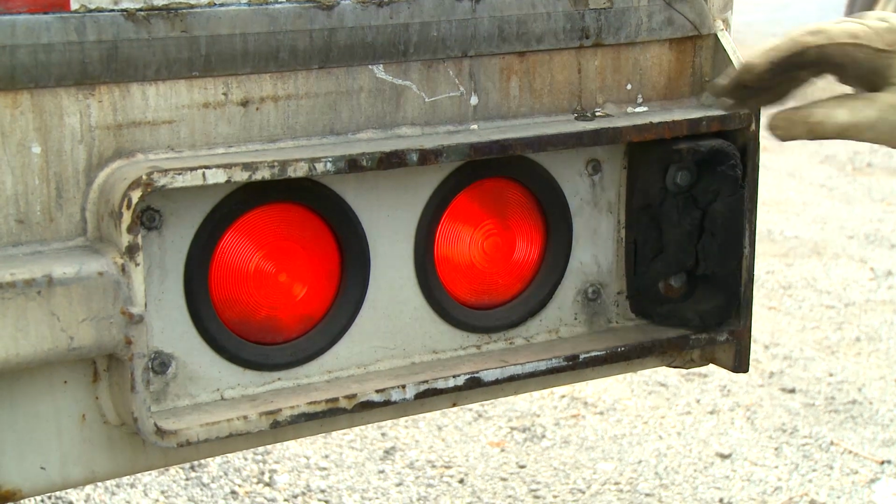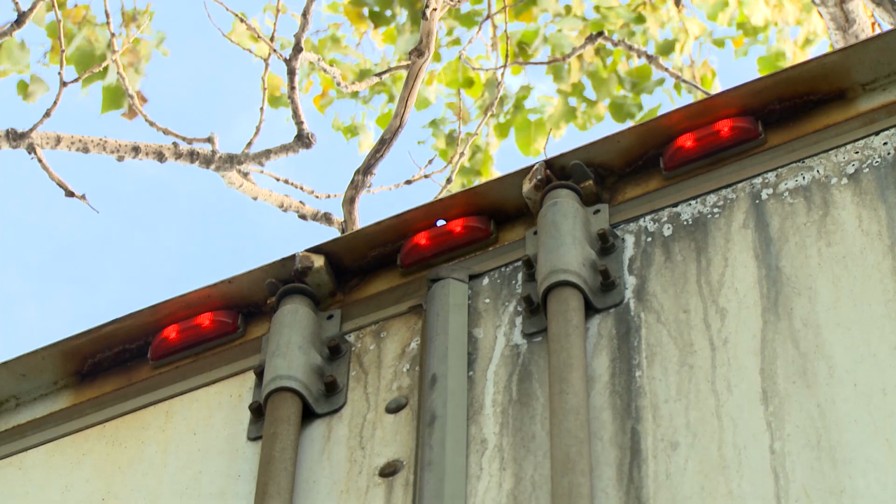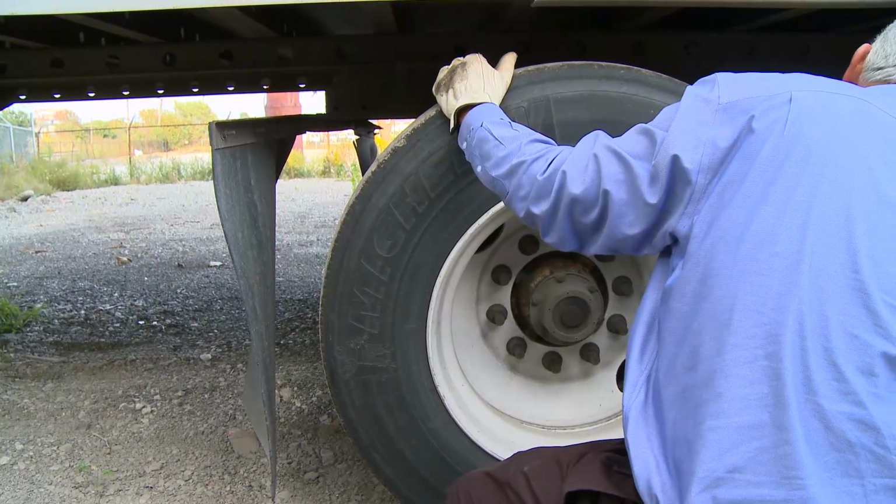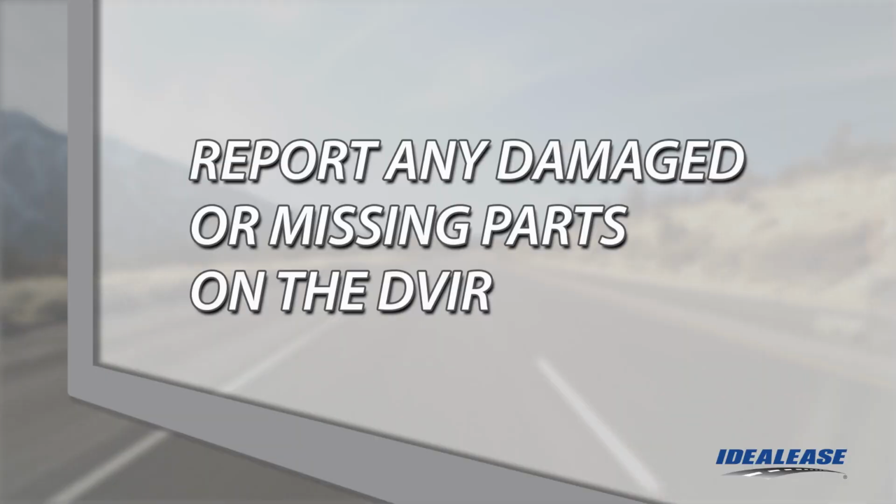As the lights continue to sequence, make sure all the lights at the rear of the unit are working. This includes the brake, tail, clearance, and license plate lamps. From the rear, look at the condition of the brakes, tires, and suspension. Any damaged or missing parts should be reported immediately.